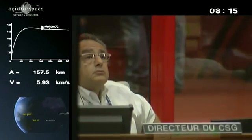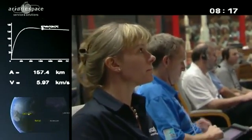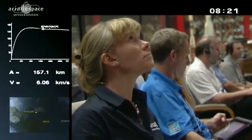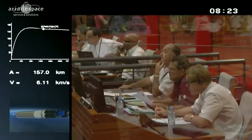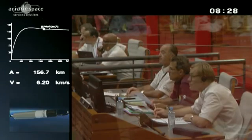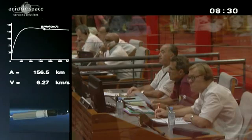Ariane performing flawlessly up there. You can see on the left altitude and speed. We're climbing and gathering speed. The first stage is still burning. The second flight phase that we're in, another minute to go of fuel. She burns 9 minutes in all, 175 tons of fuel.